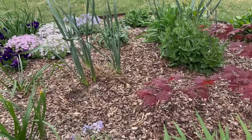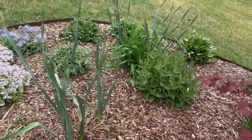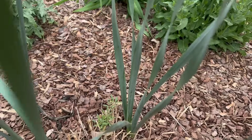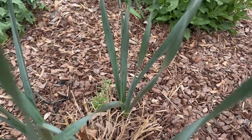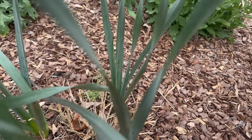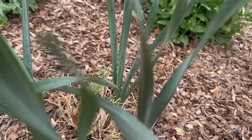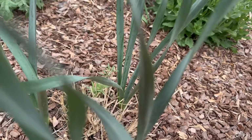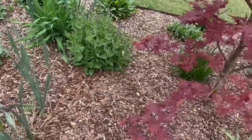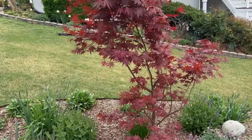This one over here, I don't know if it's going to survive, but I do see a little greenery on there. So I'm going to let it hang out there and see how it does and see if it bounces back. If not, I'll end up digging it up and seeing if I can nurse it back to health. But yeah, this Japanese maple is just breathtaking.